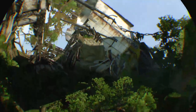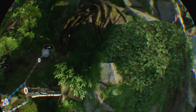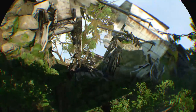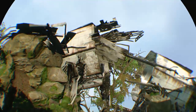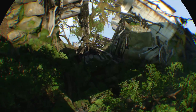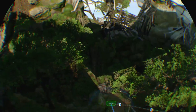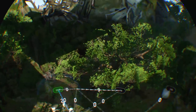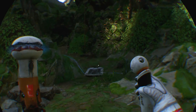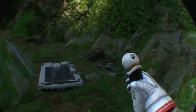Don't let anybody else tell you that this game doesn't look pretty because it's got some low textures here and there. Fuck them. This game is pretty. It's the best looking VR game out there to date that I've seen or played. It's absolutely beautiful. And that's about it, really.